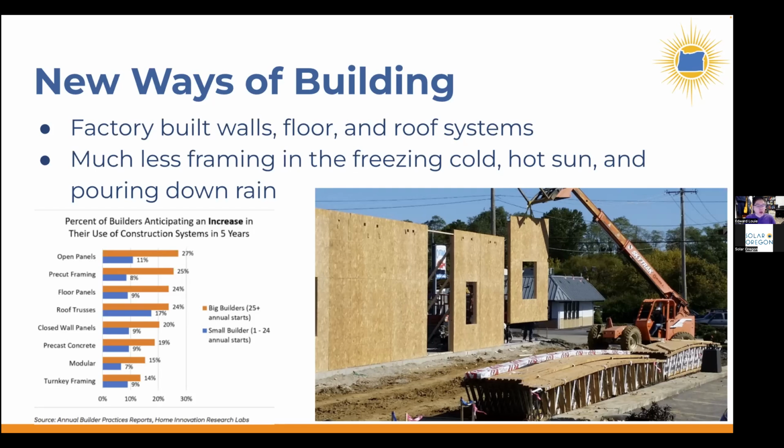But these factory environments also mean that if you work in a panelized wall factory, then you're no longer framing homes in the freezing cold or hot sun or pouring down rain. Instead, you're doing this type of framing with the aid of robots to help with processes that are very monotonous or backbreaking. And so you're just helping robots along in a controlled environment that is air conditioned in the summer and heated in the winter. And there is a flushing toilet and a break room that actually is lit. So it's a nicer environment to work in.